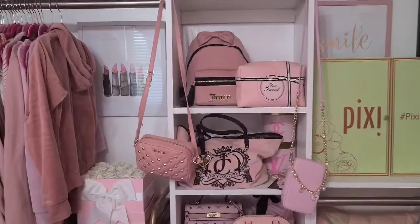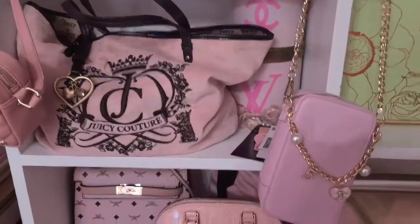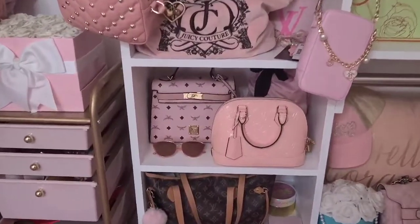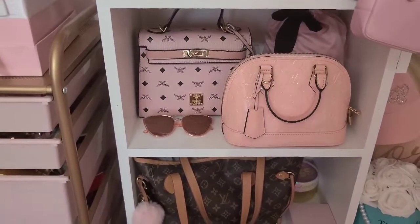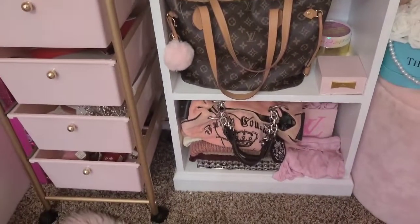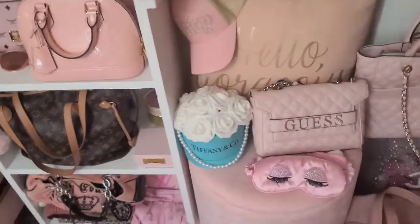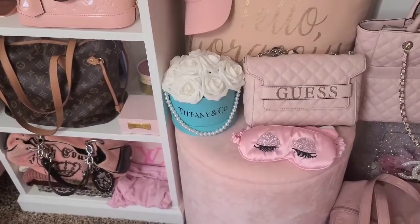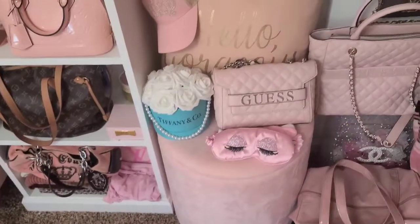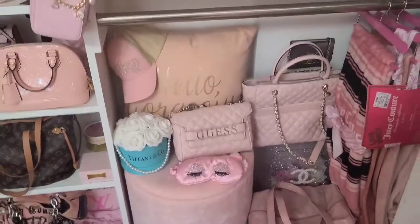And then I've got some of my Juicy Couture purses over here, and this super cute purse from With Love shop that I showed you guys last week. And then we've got this really cute MCM bag from Girly Pink Boutique. I've got some toboggans down there with a Juicy Couture bag. And then over here, this really cute flower arrangement is from Made by Sweet Peach on Instagram. And then I've got this little ottoman that I found at Hobby Lobby. Some more bags that have no room to put anywhere.